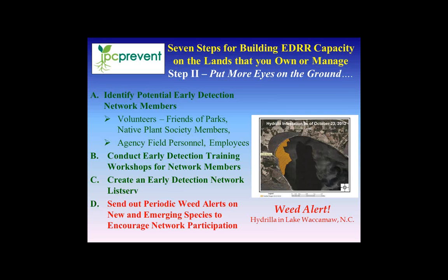And then we'll send out weed alerts if we find something. The difference is, if we had done this 4 or 5 years ago here in southeastern North Carolina, we wouldn't have this 600-acre infestation right here. We've documented at least 600 acres right here in the northeast quadrant of the lake. And so whenever we do find something, we're going to work really hard to make sure it never gets this big. Send out weed alerts.